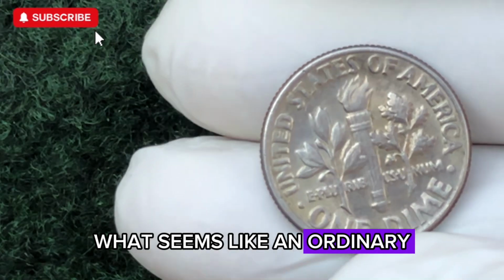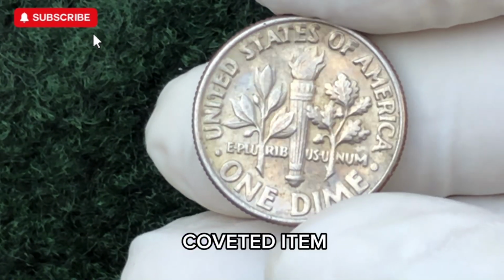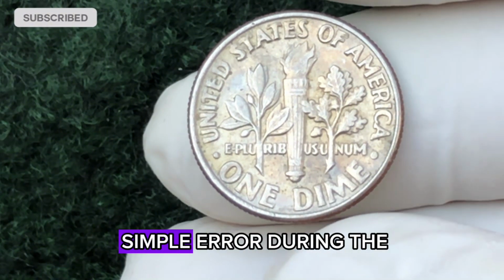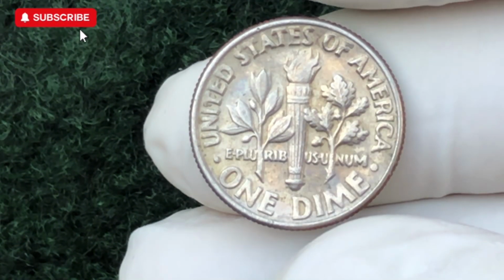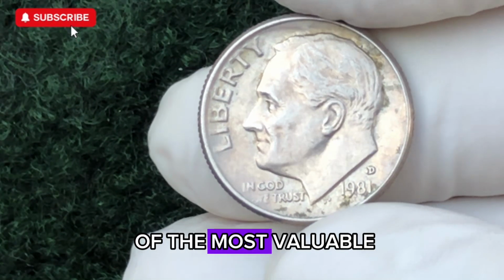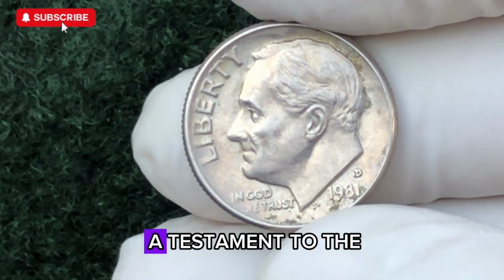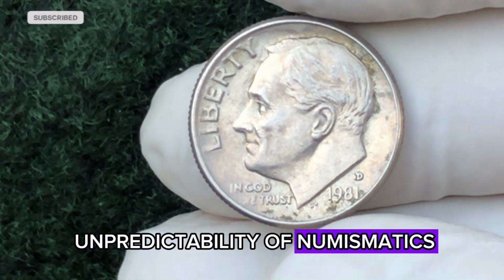What seems like an ordinary, everyday coin can become a valuable and highly coveted item, all because of a simple error during the minting process. The 1981 dime with the cracked die error is now considered one of the most valuable dimes in American history. The coin story is a testament to the unpredictability of numismatics.